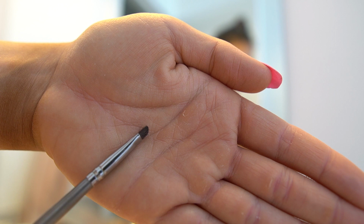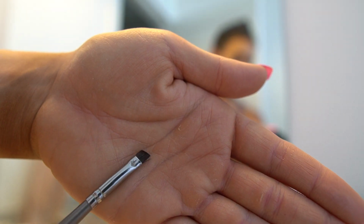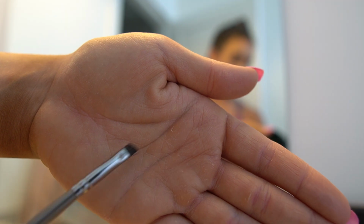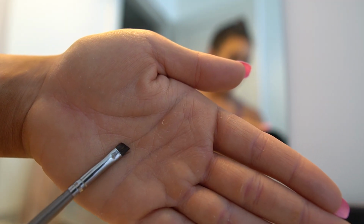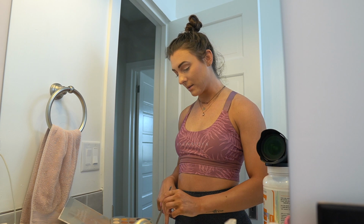So what I do is I use this little, I don't even know, it's from BH Cosmetics. I'm assuming it would be like an eyeliner brush, like if you were to dip it in and use gel eyeliner, but forget that. It's just a little tapered, kind of flat brush. And I go in with a very dark brown because there's not a black in this palette. And I just use the eyeshadow as eyeliner.